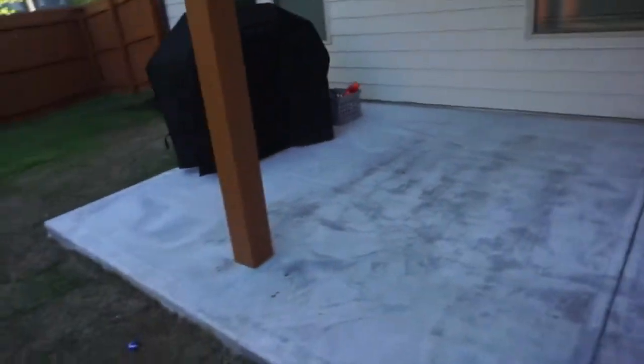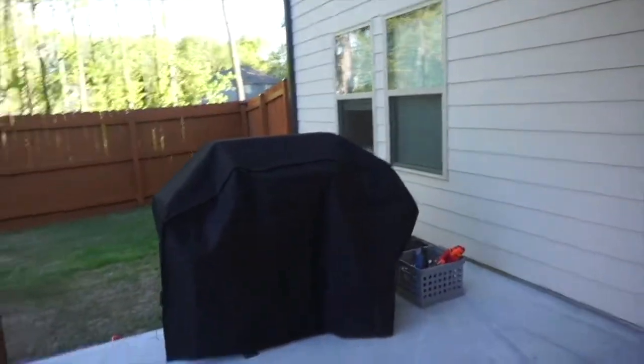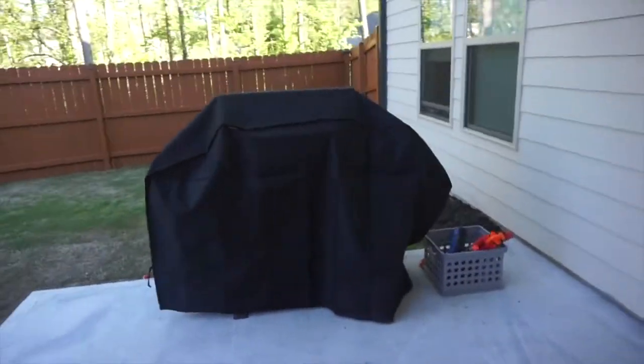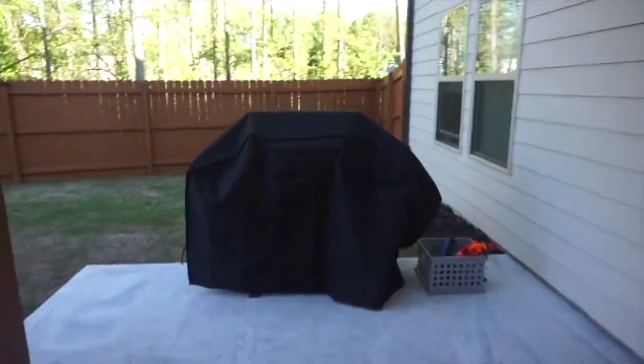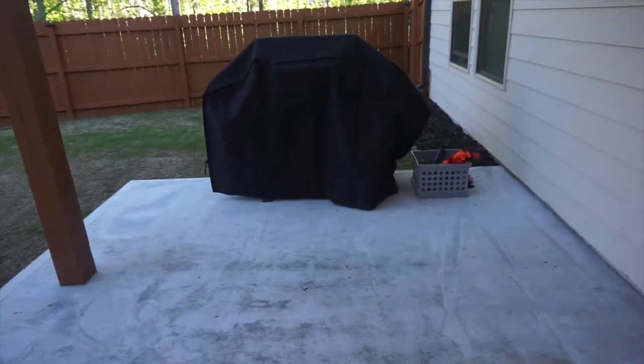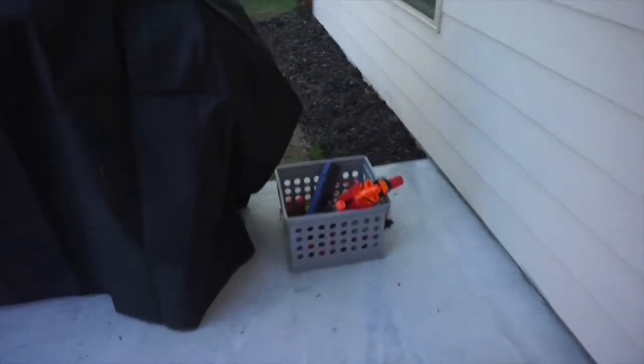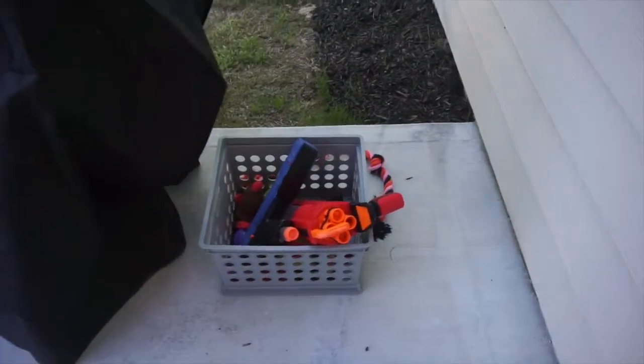So the next important thing for us to purchase was a grill, before I did patio furniture, because we like to grill and kick it and hang out. And there's nothing else I can say about that. And of course, I need to buy Pup a nice little place to keep all of his dog toys.